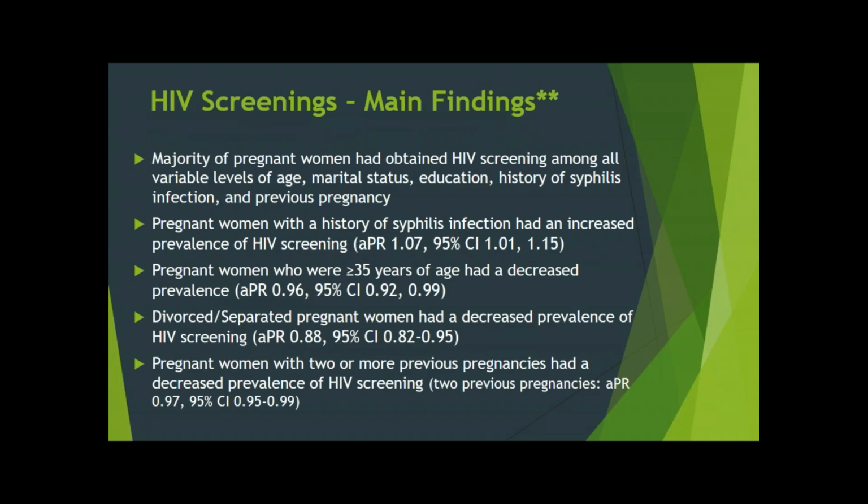So looking at just HIV screenings, a majority of pregnant women, as I mentioned, 95%, had obtained HIV screening, and it was the majority of women across all levels of age, marital status, education, history of syphilis infection and previous pregnancy. But when we compare the groups, pregnant women with a history of syphilis infection had an increased prevalence of HIV screening compared to women without a history of syphilis infection.